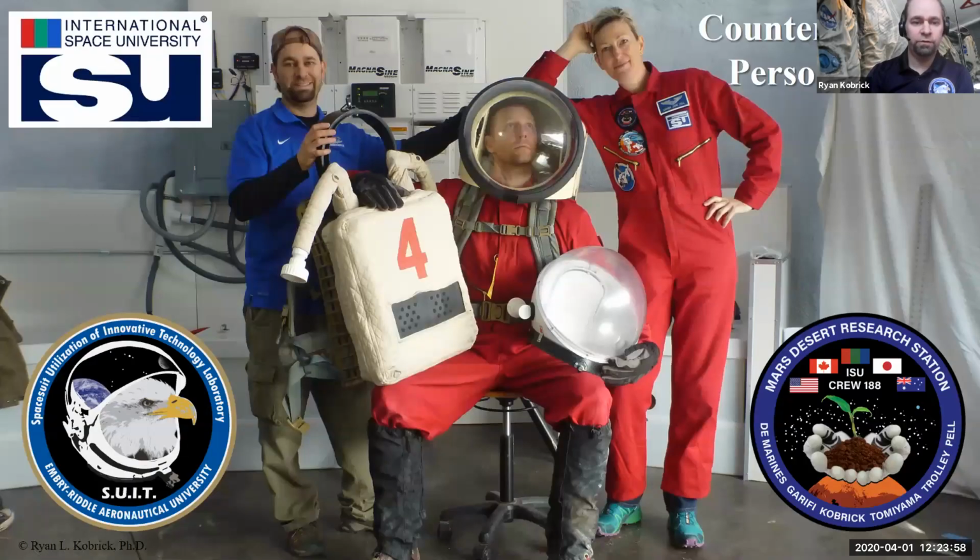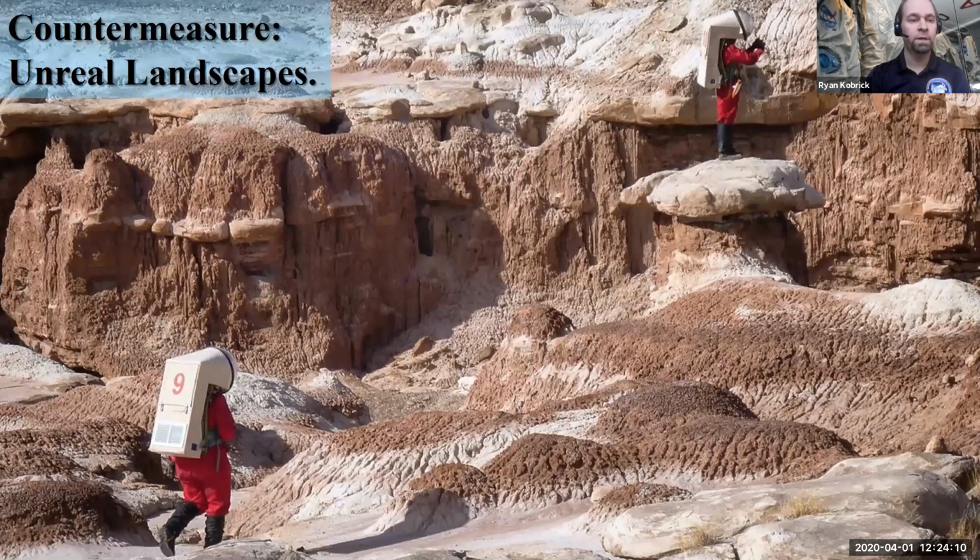Another countermeasure is personal goals. In this case, I was conducting a handful of research projects with my lab. This one was on spacesuit range of motion. Getting to do those projects and completing them is important as well. The unreal landscapes that you get to experience are a big part of it. Again, these are really cool features that are found in the desert.